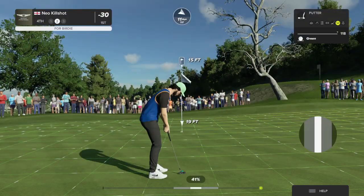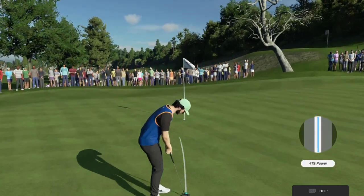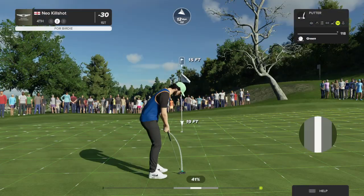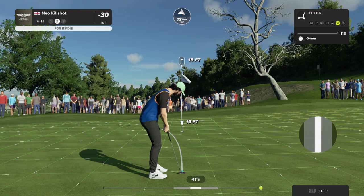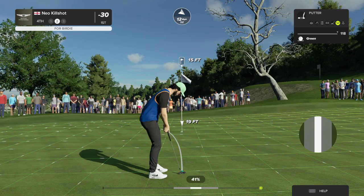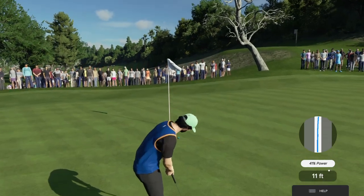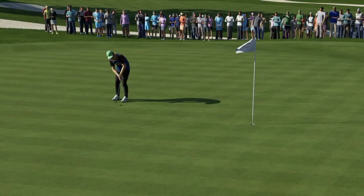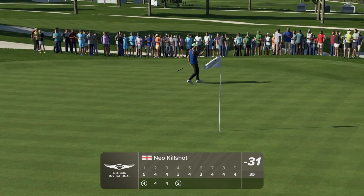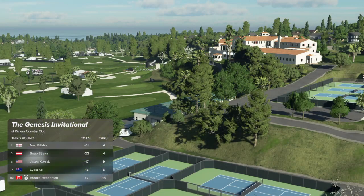Oh, what a lovely shot. He'll be delighted to be inside the range there. What are we looking at for this putt, Henny? This one will run uphill. That's a lovely putt to make for birdie. Take some pride in that one. Still in the lead now after that hole.